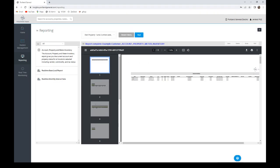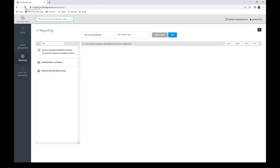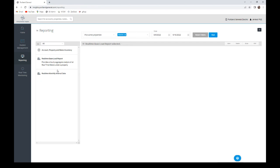Next, we'll look at the baseload report. Want to keep an eye on occupied versus unoccupied hours? When you run the real-time baseload report, blue bars display the hourly energy consumption during occupied hours, and orange bars display the hourly energy consumption during unoccupied hours. It runs for 1 week.